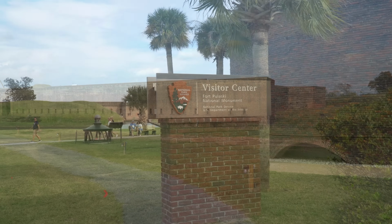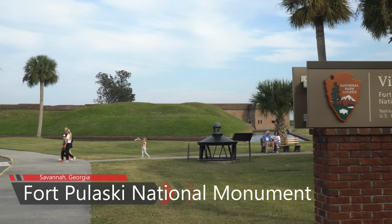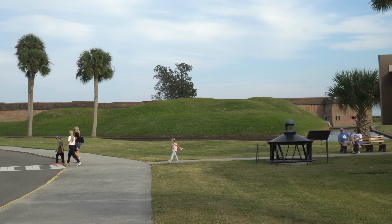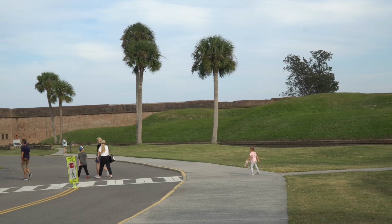Fort Pulaski National Monument, located on Cockspur Island, 17 miles east of Savannah, preserves the largest fort protecting the city during the Civil War. The Union Army bombarded Fort Pulaski in April 1862 with the aid of a new rifled cannon. Confederate troops soon surrendered, and the cannon effectively rendered all brick fortifications obsolete. It's the best preserved of all the defensive fortifications in the southeast that we've visited thus far this season.